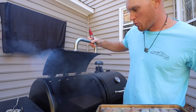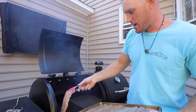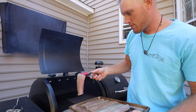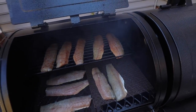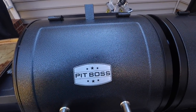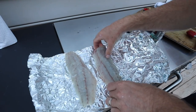So go ahead and open this up. Oh yeah, look at that. That's awesome. Go ahead and start putting these guys right in here like so. Look at that. Got everything in the smoker. Enough looking at it, let's get this closed. Keep it down, let it smoke. All right, we are close to getting these trout done and smoked.